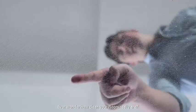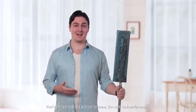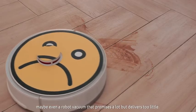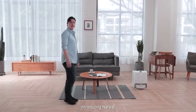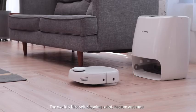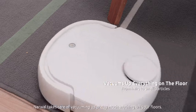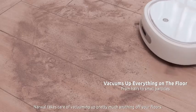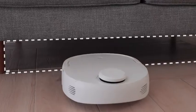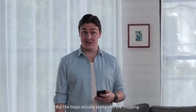Ever wonder how clean your floors really are? You've tried the old school broom, the not so handy mop, maybe even a robot vacuum that promises a lot but delivers too little. Introducing Narwal, the world's first self-cleaning robot vacuum and mop with the most advanced navigation. First off, Narwal takes care of vacuuming up pretty much anything off your floors. But the magic actually starts with the mopping.